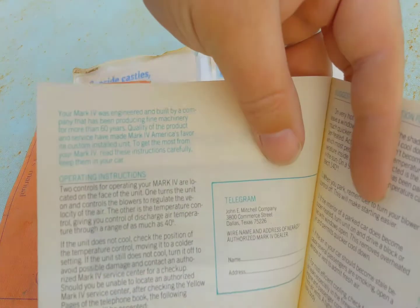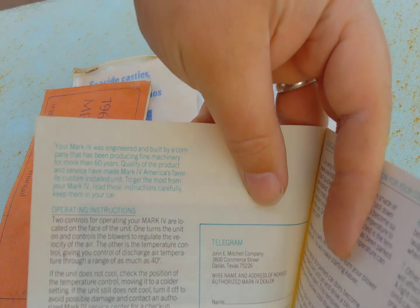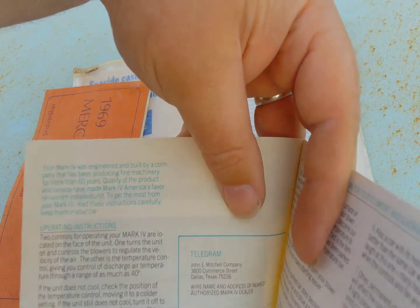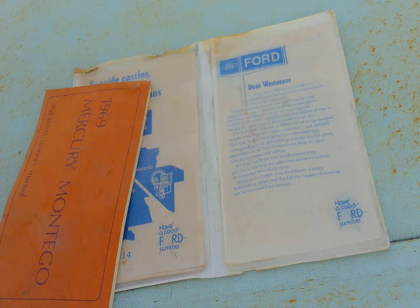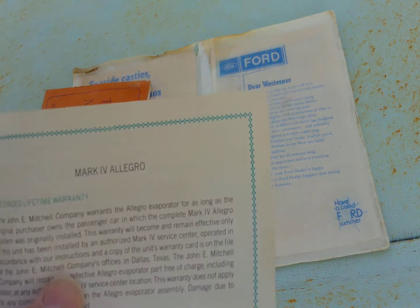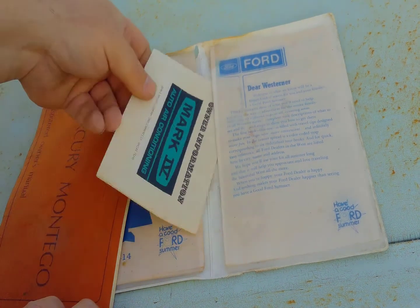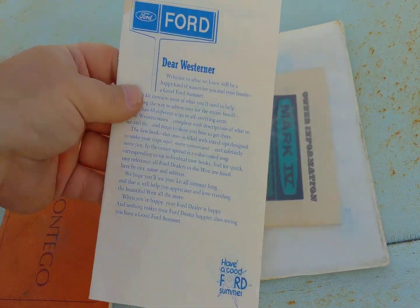So look at this little segment right here, if you could kind of see it. Your Mark IV was engineered and built by a company that has been producing fine machinery for more than 60 years. I can't keep this open too much longer because the wind's picking up. So, Mark IV Allegro. This is quite interesting. I'll have to do another video on this sometime because of the wind.